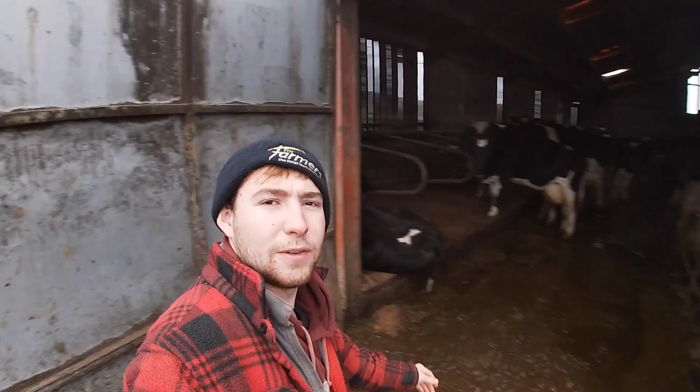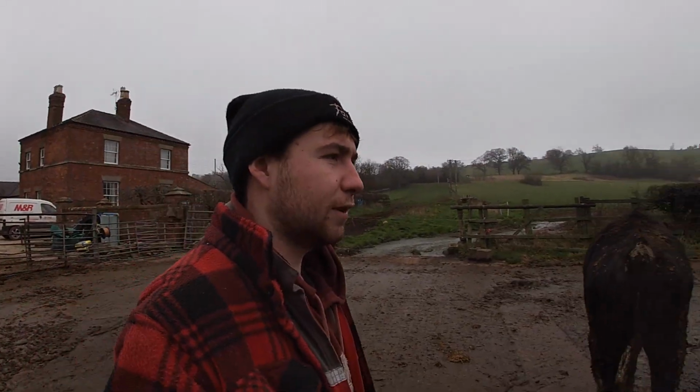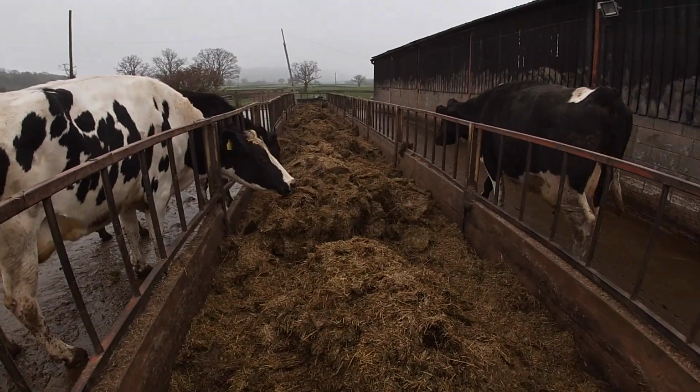Just looking here now, they're ready to come out. They get a lot more cows lying down inside than we did do. And they're spending more time lying down now, which has obviously helped for some foot troubles. You see quite a few ulcers and things, and well, they're down to the fact that they were standing up for too long. But yeah, just silage down here.